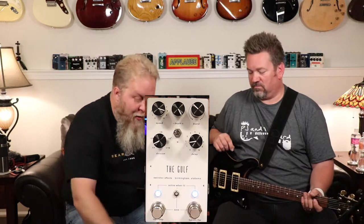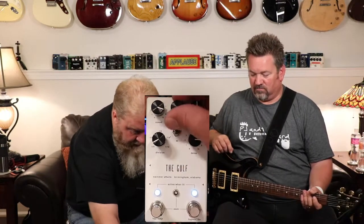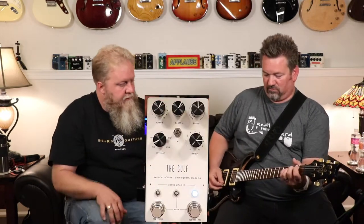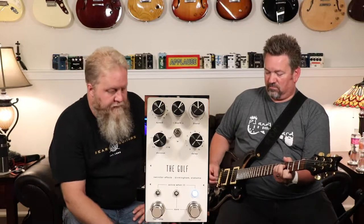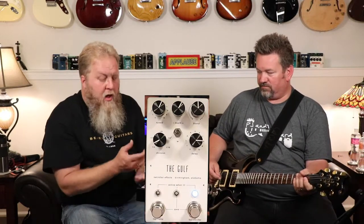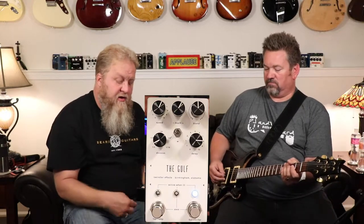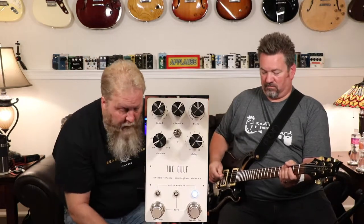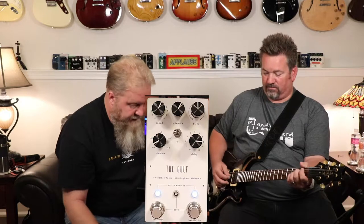We got to go back to more of what we had before. And I think that was more like that, right? Yeah. So now we're back to more of what we had before. That's what's on. And then as he starts playing, if I hit and hold down the tap tempo button or the bypass button, it will switch over to the favorite. Okay.